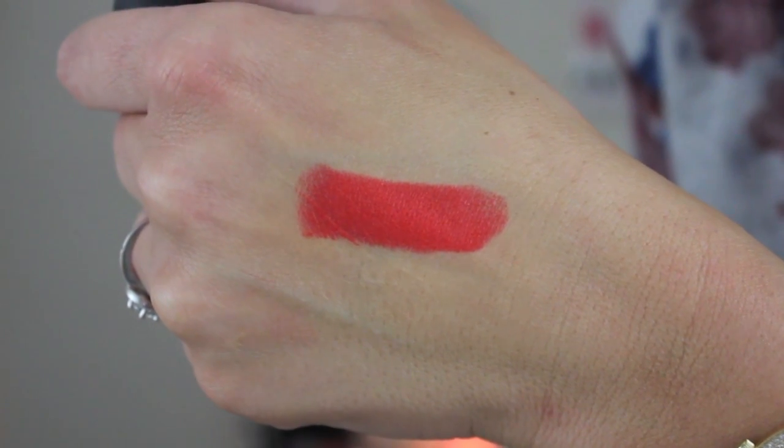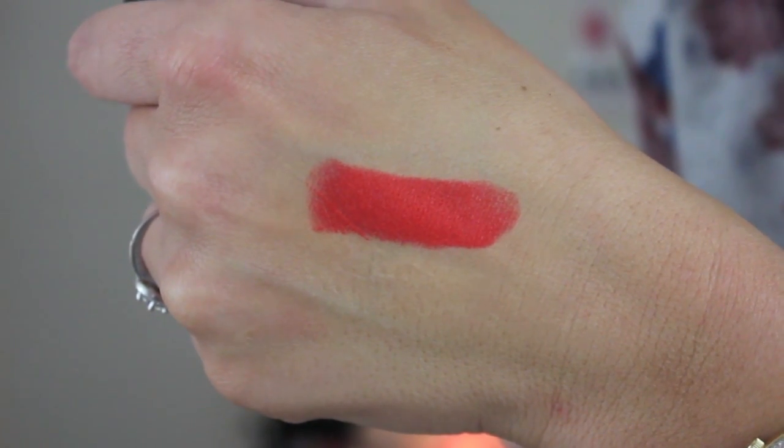I really, really love this color, but another thing that I really like about this, the formula is so good. It's matte, but it's not drying, and it lasts really well on the lips. I never realized how good the NYX matte lipsticks were. I think this is the only one that I own. This is so good. I need more of these. This color is bomb.